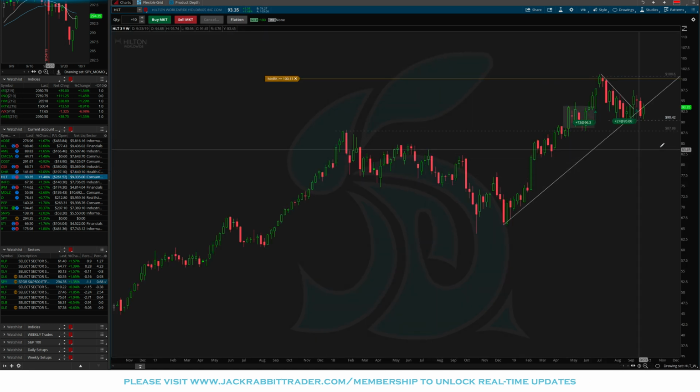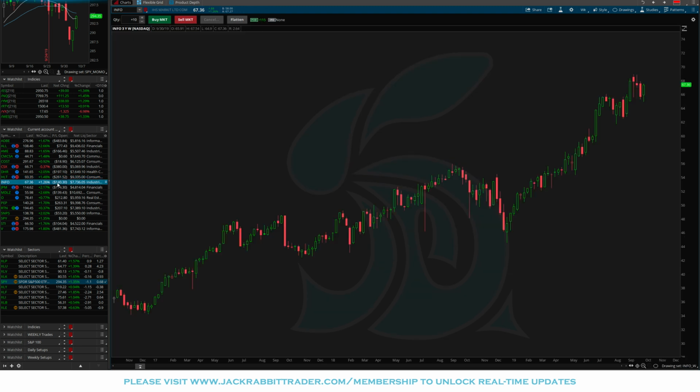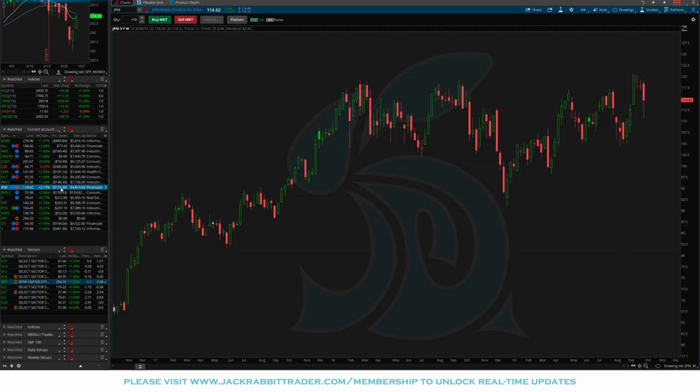Hilton, just holding that support level at 90.42. Remember, we added to this position on this break of this downtrend line, thinking we can get back up to the $100 level. Hasn't done it yet, but still holding above 90.42. Info, again, breakout, really hasn't done much since. A little bit of a move higher this week, but still in the red on this one, as we are with most.